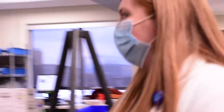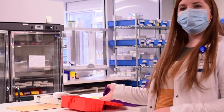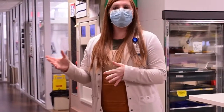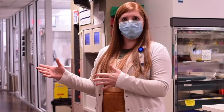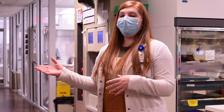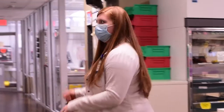And over here is where we fill almost all of our IVs that go all over the hospital. And then we move into where we fill all of our kind of regular IVs, oral medications, and any IVs that are pre-made coming out of our carousel, which I'll just show you over here.